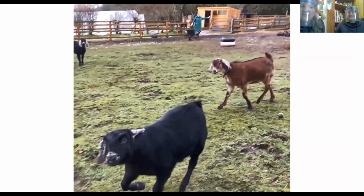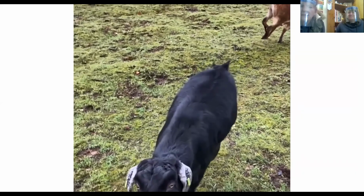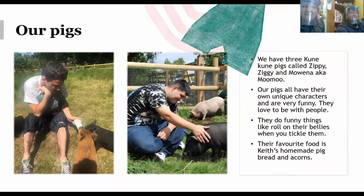And they actually live in the field with the donkeys as well. The field is actually quite big. But we do have to move them when they're eating, because otherwise we might have a little bit of a fight on our hands. So we have to put the donkeys down in one area of the field and keep the goats in the other. But they're so, so beautiful.